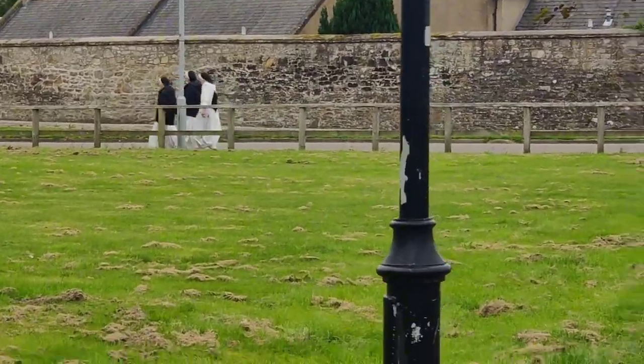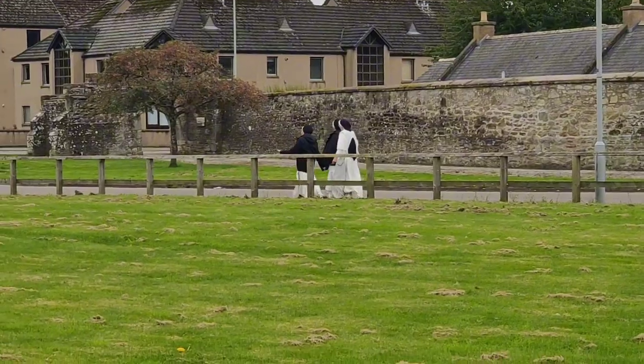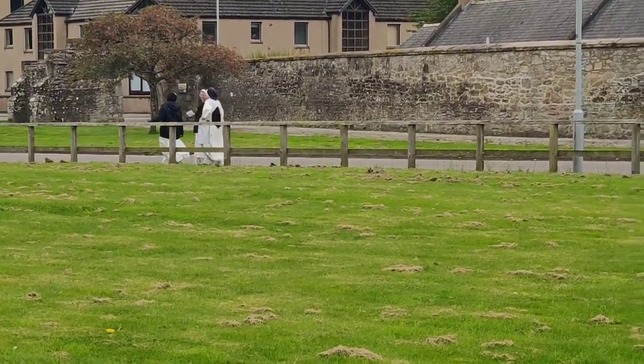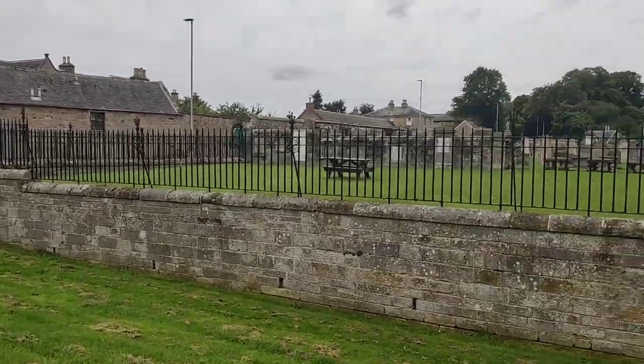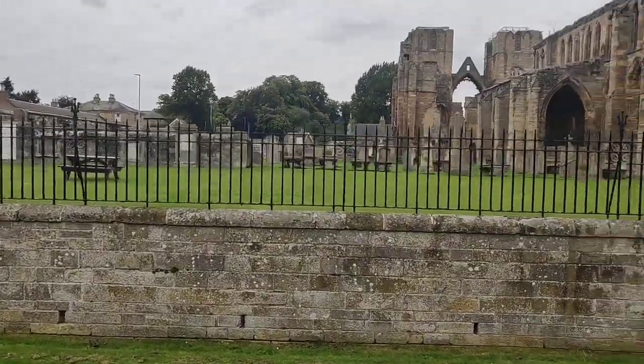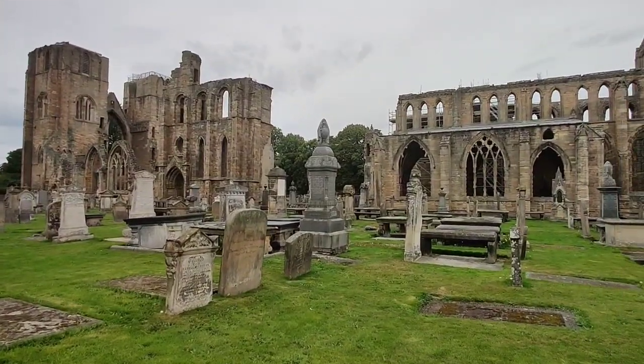Haven't seen nuns in a long time. Three in one go. Yeah, this is the rear of the cathedral.